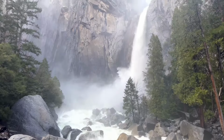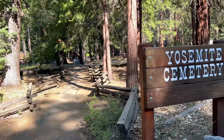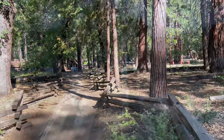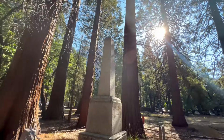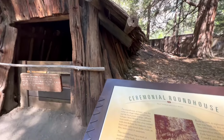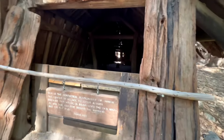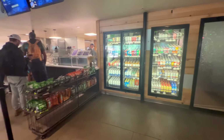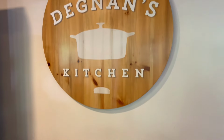Depending on how long you spend enjoying Yosemite Falls, you can also consider the short walk over to the historic Yosemite Cemetery, where you'll see a few giant sequoia trees. And I definitely recommend exploring the incredibly informative Indian village of Ahwahnee to learn more about Yosemite's history on your walk back from the lower falls. And for dinner, there are multiple options in Yosemite Village and also Curry Village you can enjoy.